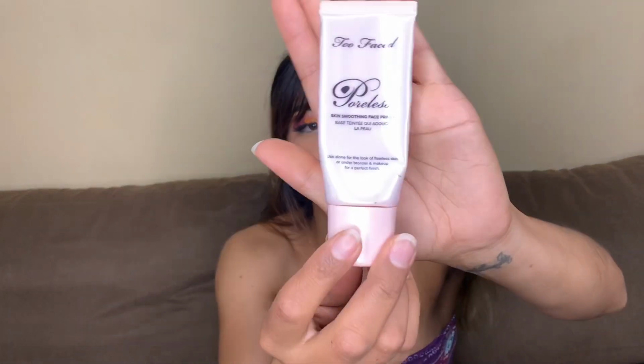I also carry this cute little bag from Too Faced. I have the Too Faced Poreless Skin Primer, which is this one right here. I love to use this when I'm gonna do my makeup. This is actually the very first thing that I apply to my face before I put any of my makeup on, and then I put the foundation. But this is really soft. It's about $30 and it's a little expensive, but to me it's worth it.